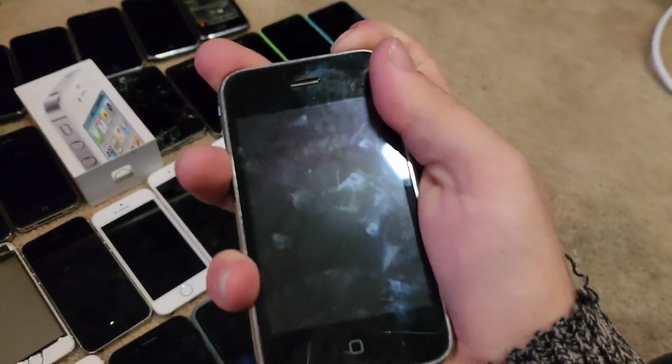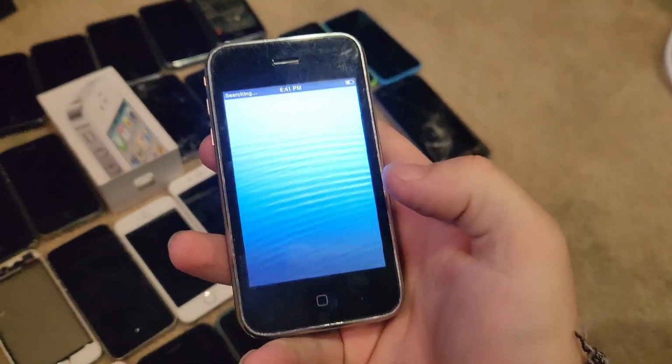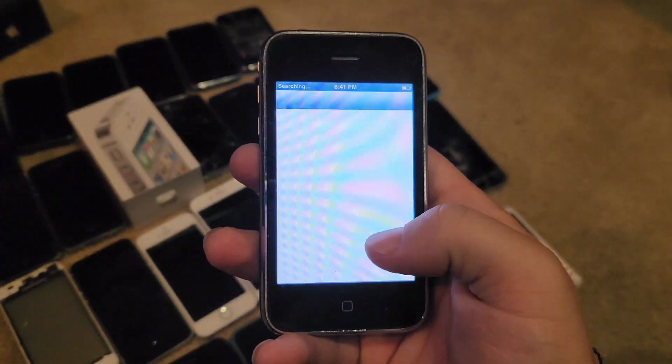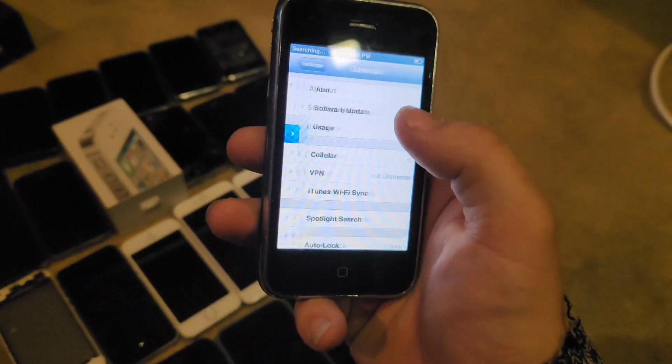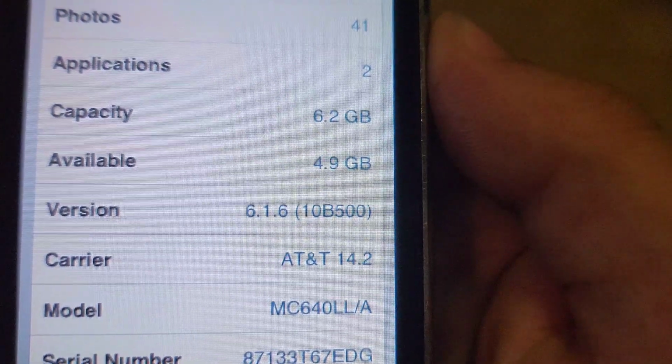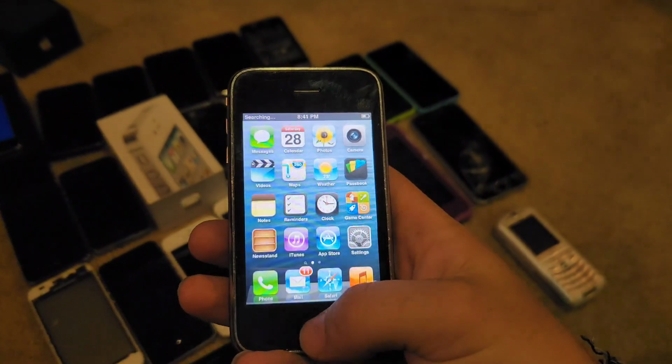But moving along, we've got my only other iPhone 3GS. This one is worse for wear, to be honest, but it works totally fine. There's no issues at all with this one. And I don't remember exactly what iOS this one is running. It's running 6.1.6, and it works totally fine.